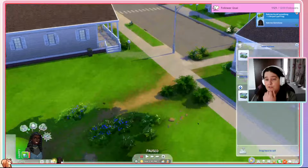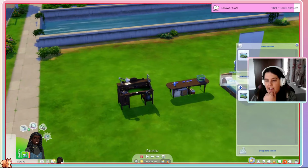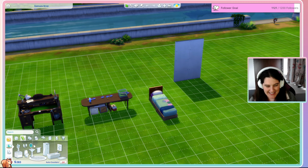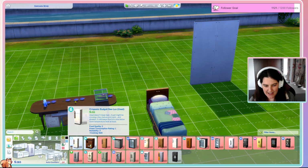Where's our house? And we might be able to afford a fridge. Let's have a look. No lottery tickets for Rags to Riches Sims. It does spoil it a little bit, doesn't it? I give myself those sort of rules as well. I'm like, nah. Okay, cool. We can get a fridge. Look at us go.